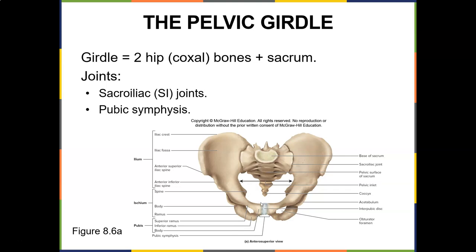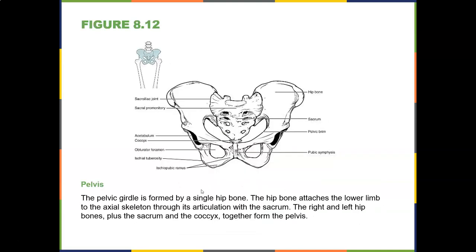If you look at the shape of the pelvis, this is actually a male's. You'll see more of a heart-shaped pelvis, narrow, whereas a female pelvis is wider and it'll have more of an oval shape. Pelvic girdle is formed by a single hip bone. The hip bone attaches the lower limb to the axial skeleton through its articulation with the sacrum. The right and left hip bones plus sacrum and coccyx together make the pelvis.